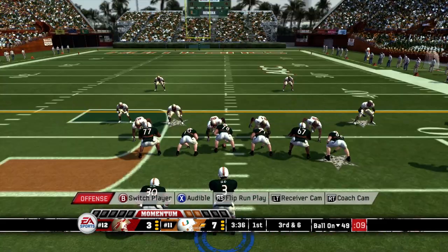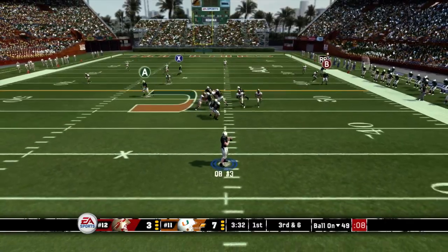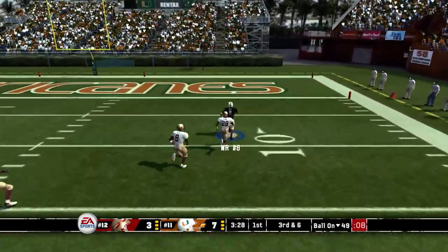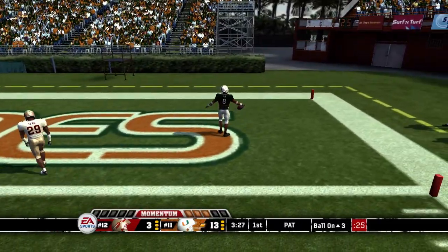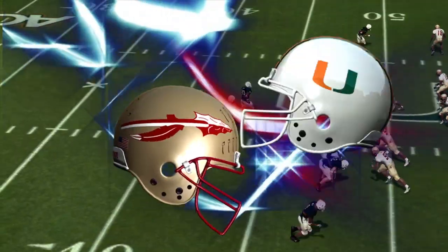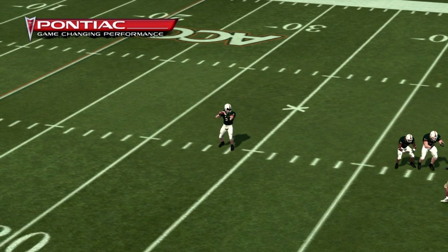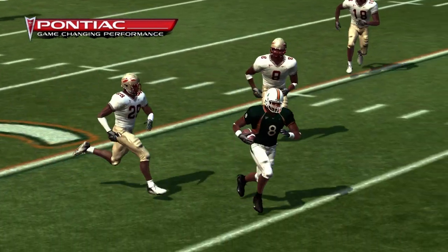Going with the shotgun here. Back to pass. He's looking. Airing it out long. And it's the senior to the 10. He's going to take it to the barn. Touchdown. They made that touchdown look really, really easy, Coach. That's what you get when you practice hard all week long. Practice makes perfect, my friend. And that was as close to perfect as you will get.